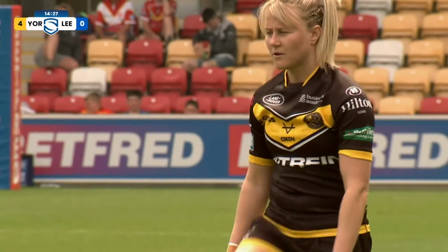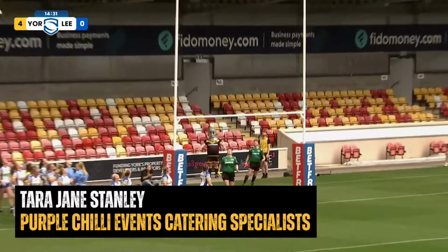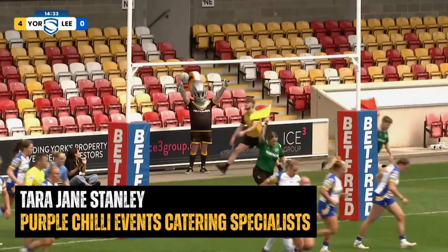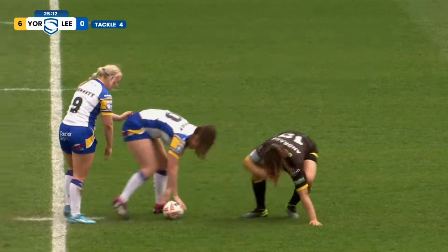So Stanley taking her time. Steps up, left-footed, strikes it. It's coming back in. And it's good. Beautiful kick. Making some decent progress early on in this set.